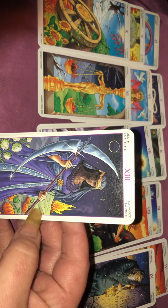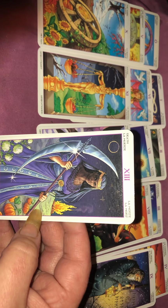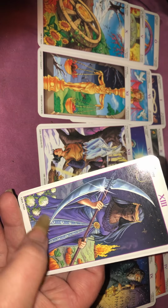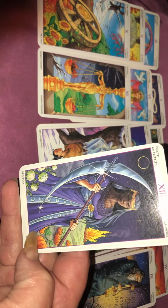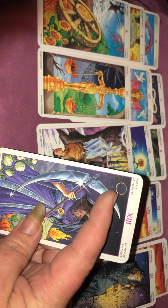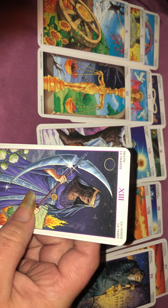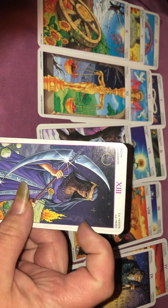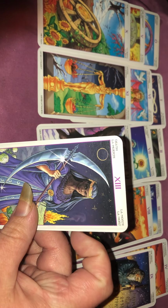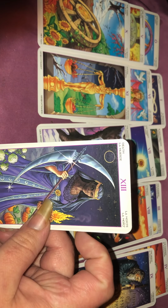The Death card. Looking kind of like a zombie. We've got what looks like the little fluff from dandelions, pumpkins, a bonfire, and an eclipse happening. Look at that. Big old scythe too. It almost looks like a spirit coming out of the smoke. Interesting. Looking quite serious too. Like, don't mess with death.